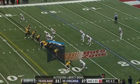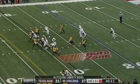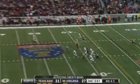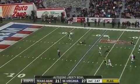We get a flag for roughing the kicker, but this is at most running into, and there is very little contact at all. The center judge might have been able to assist the referee in determining whether or not there was a foul.